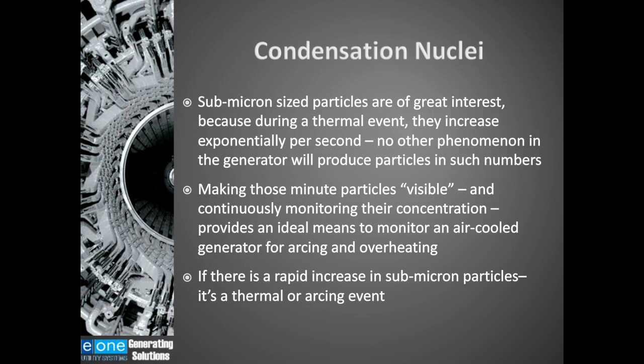Submicron-sized particles are of great interest because during a thermal event, they increase exponentially per second. They increase very rapidly. And again, as I mentioned, there's no other phenomenon in the generator that will produce particles in this large number. One thing I didn't mention is that these submicron particles are invisible. So making these minute particles visible and continuously monitoring their concentration provides an ideal means to monitor an air-cooled generator for arcing or overheating.